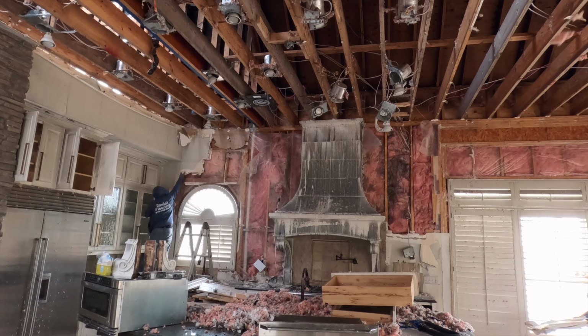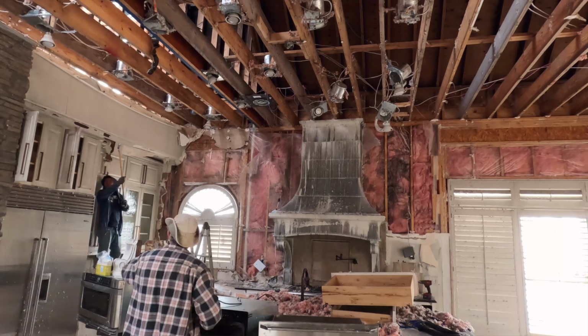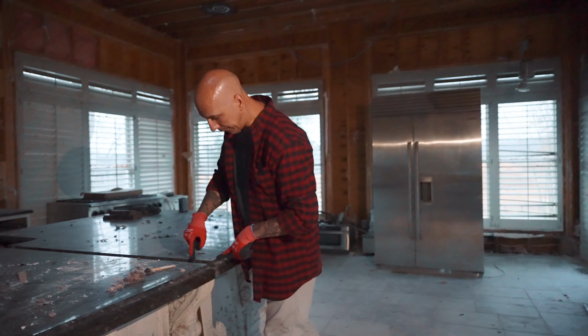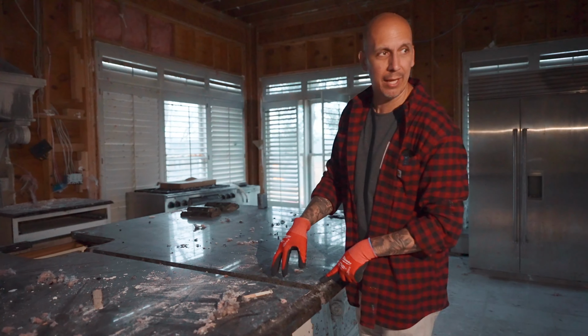A little dark in here. In the kitchen here, we've got all the cabinetry out, all the walls out. This granite, we've managed to find the split. We're going to try and salvage this and maybe sell it on because it's not the kind of granite that I would want to use. This sucker, I'm telling you.